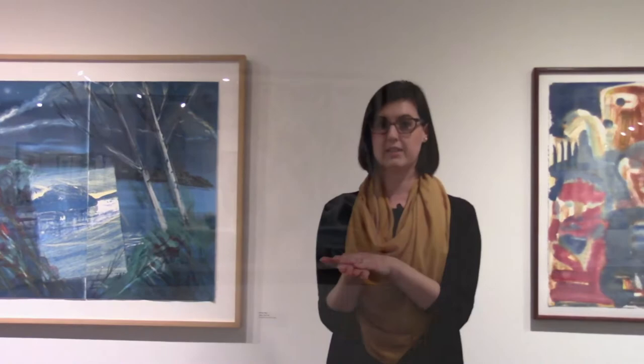They're a type of printmaking in which the artist paints directly onto the plate and then runs it through the press. Monotype is a kind of a marriage between printing and painting.